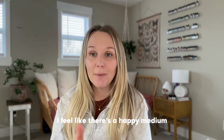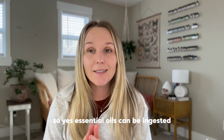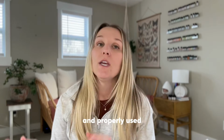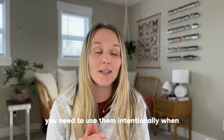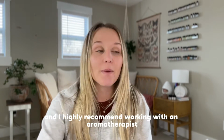I feel like there's a happy medium, and that is working with someone that is certified in using the product that way. So yes, essential oils can be ingested, but yes, they need to be used with guidance and properly used. You need to dilute the essential oil before ingesting, and you need to use it for a specific amount of time. It can't just be used loosely forever. You need to use them intentionally when ingesting them, and I highly recommend working with an aromatherapist when doing that.